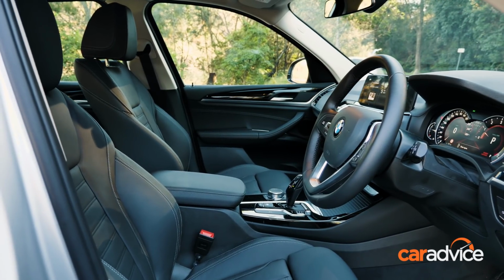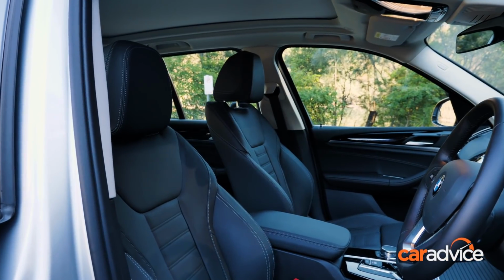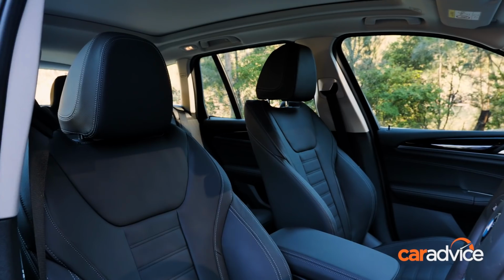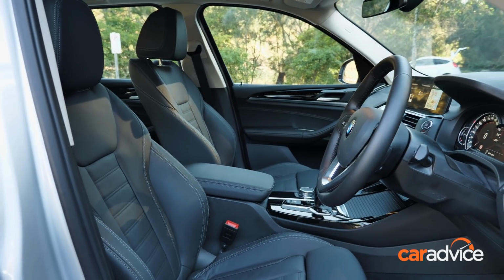So, what don't you get? Well, Apple CarPlay for a start, that's $479. Those seats? No. These leather jobbies add a further $2,000. The standard ones are mostly cloth. Glass roof? That's another 3 grand. In fact, do you really need any of these extras?